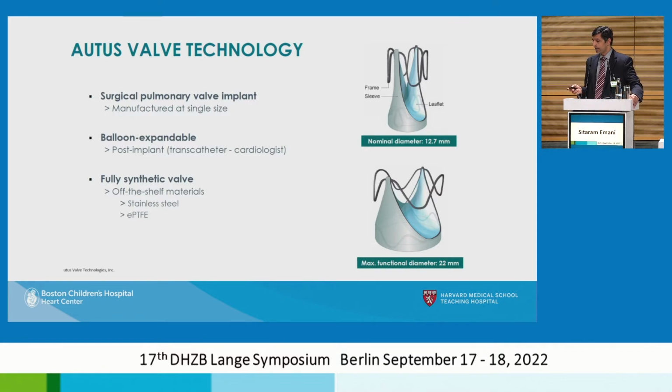It is implanted at a small diameter, and let's say we have an initial design that is 12 to 13 millimeters in diameter. It can go up to 22 millimeters in diameter. So those are the parameters that we picked, and you could pick the materials in such a way that you can create a range that is of interest to you. But the more expandable the valve is, the taller the valve needs to be.